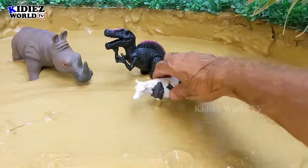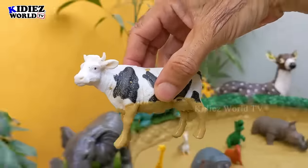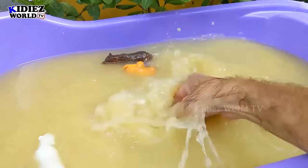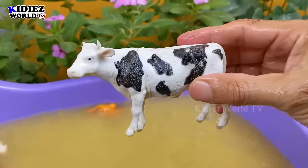Let's check out the next one. And the next one we have is a cow. Cow is a big farm animal. Such a lovely animal. Let's watch him. Here we go. Cow.